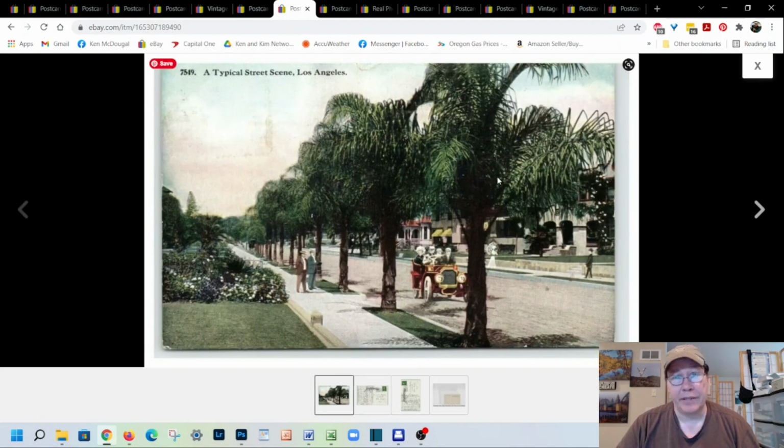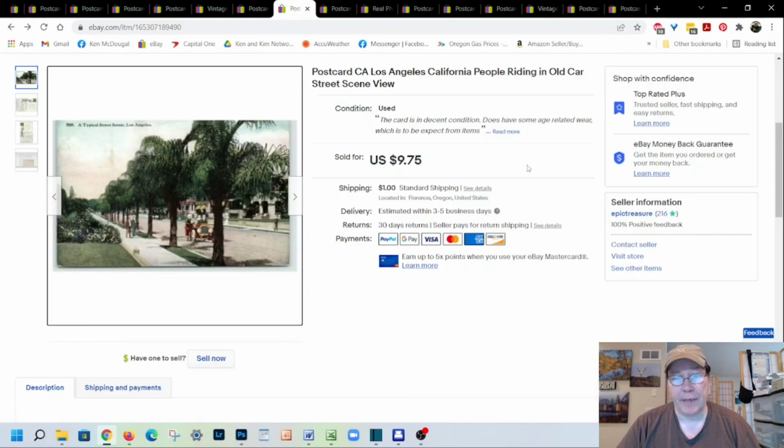Just anything a little bit different that might give you an edge over someone that sells postcards and doesn't do it. And as you can see, this is hand colored, which is done very well on old cars and people, transportation, people driving down the street. Really nice card. Really nice. And like I said, it sold for $9.75 plus $1 shipping.